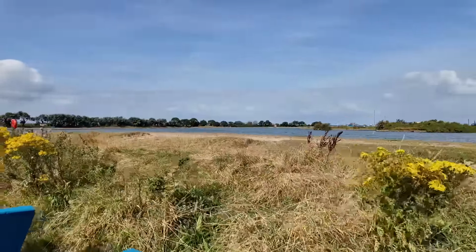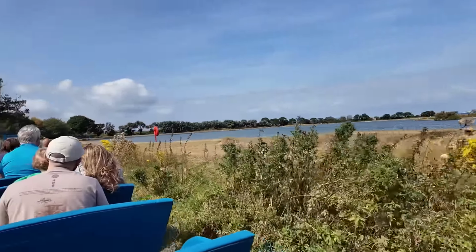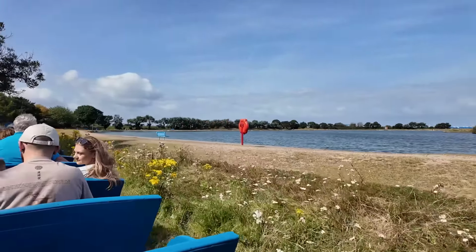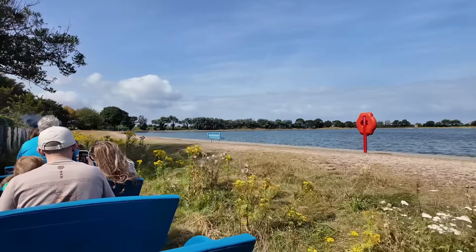I just find trains so relaxing as well, really nice when you're out in the fresh air like this, especially in such a lovely location. And there's so many of these steam trains and miniature railways operating around the country.